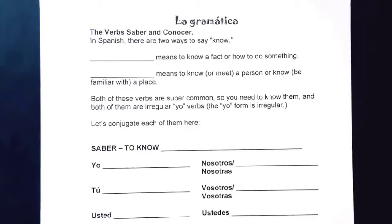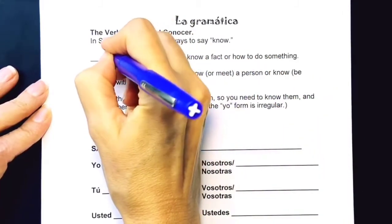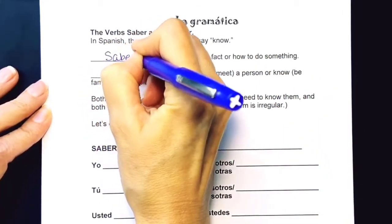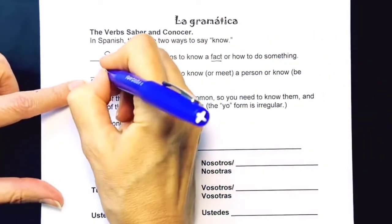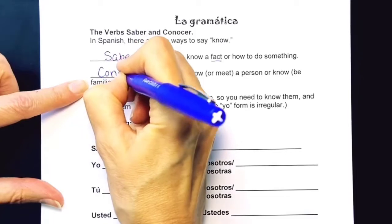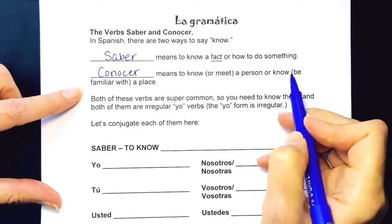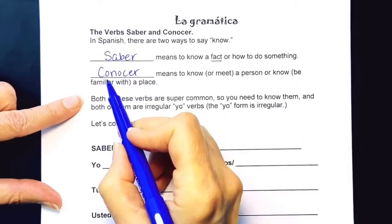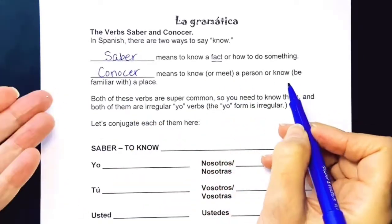The end. La gramática. The verbs saber and conocer. In Spanish, there are two ways to say know. Saber means to know a fact or how to do something. So knowing where that folder is, that's a fact. The other one, conocer, means to know or meet a person, or know or be familiar with a place. I believe it's related to the word recognize, and so you can recognize a person and recognize a place.